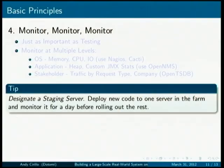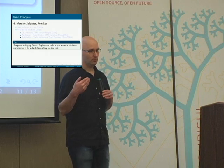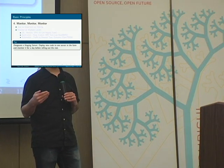A couple of tips that we've used for working in these kinds of systems regarding monitoring. The first one is you want to designate a staging server. This is about monitoring the performance of new code and comparing it to the performance of old code. This is very similar to testing, and it's part of our testing continuum, where we do our continuous integration, our unit testing, our automated functional testing, but then the last bit is we're actually going to put this out onto one real production server and start piping real production traffic through it.